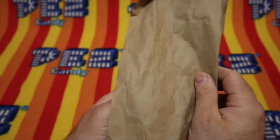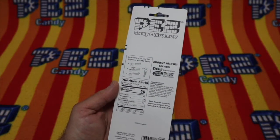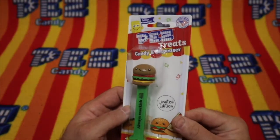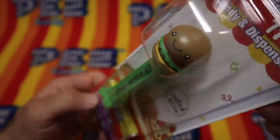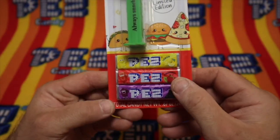Paper in this box. What is it? It's a playing card. What could this possibly be? Let's find out and solve this mystery. It's Pez Treats Candy Dispenser, limited edition. Look at taco, burger, pizza. Always snackish, it says. Look at that burger. And Pez candies. Grape, strawberry, and lemon.